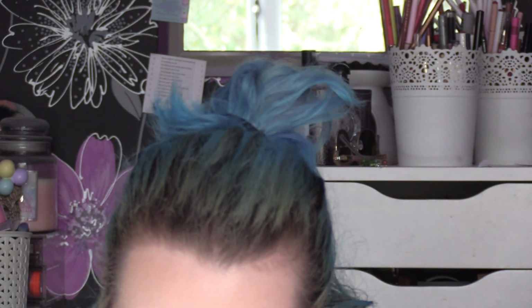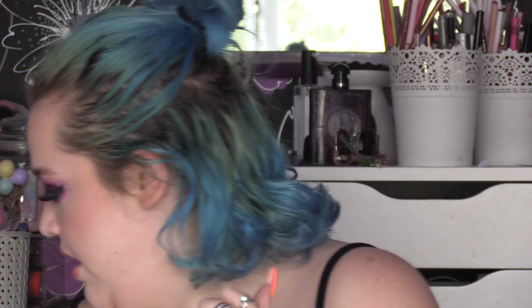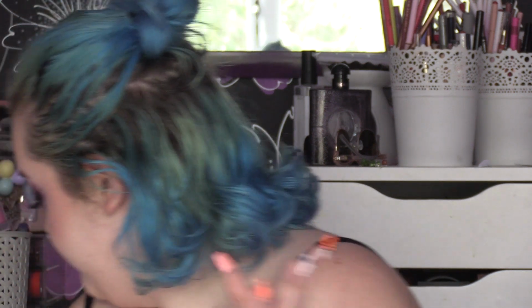And then, where is the highlighter? I don't know. I mentioned the highlighter in my favourites. Absolutely love it. Beautiful. So glittery, glowy. I absolutely love it. I'll link the favourites video down below because I can't even off the top of my head remember the name of the shade because I'm stupid.